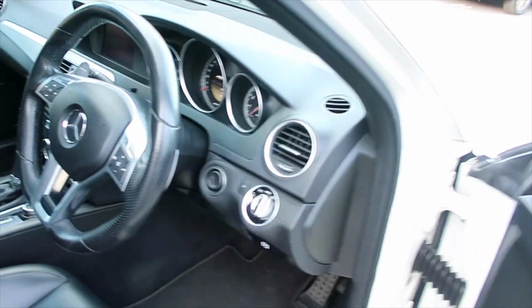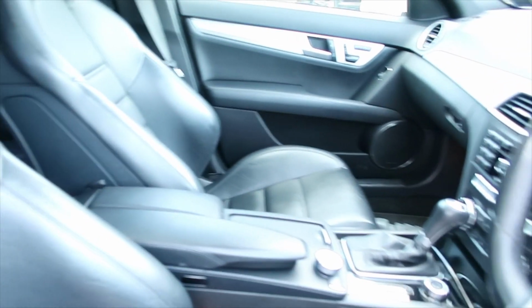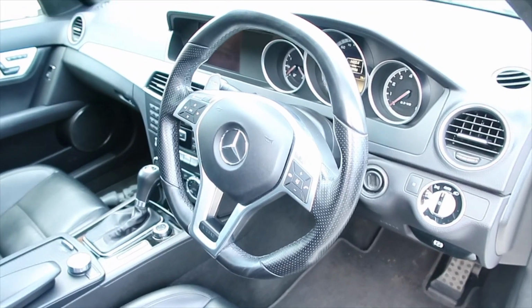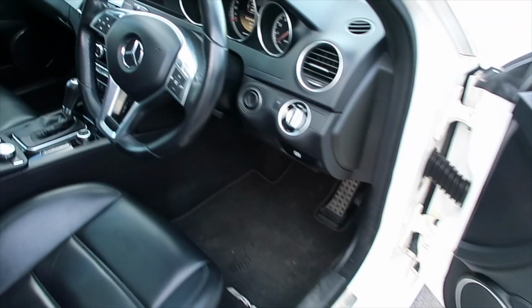Now let's have a look at the inside. Very nice interior wise. You've got the older style AMG bucket seats, which are very nice to sit in. It's got the black leathers, and this particular model's got the Harman Kardon sound system.